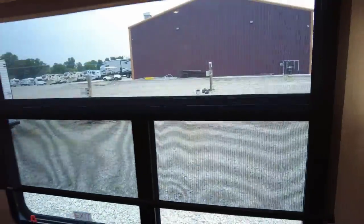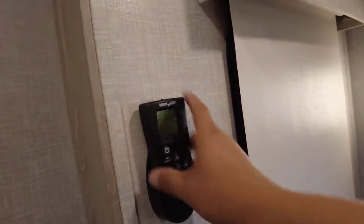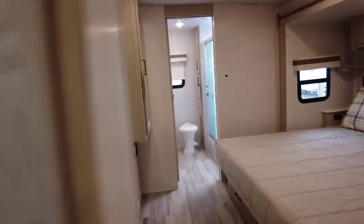Of course, the MCD shades that are the blackout. Really nice. Updated valances. You got LED lights. There's the control section right here to be able to operate your max air vent fan. There is your thermostat. You've got an additional section right here for more storage, be able to hang up some of your jackets and stuff. Maybe you don't want to. I like that Forest River doesn't permanently mount the shelving depending on your camping lifestyle.